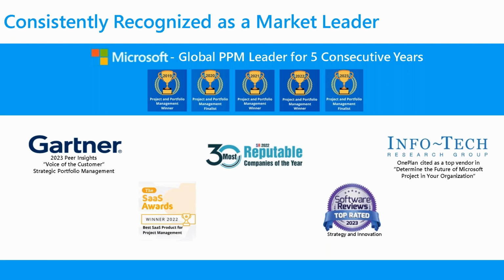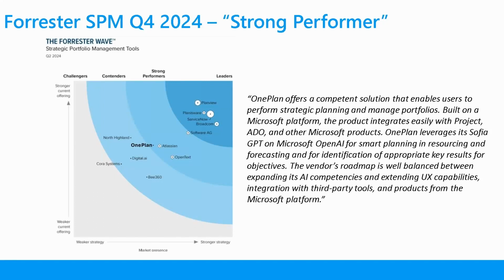Within Gartner, we have our voice of the customer. We're one of the few listed, and our customers speak for the value of our product and the impact it's had in an organization. You can see the other analyst organizations we're working closely with, and I'm happy to announce that this month, it was announced that OnePlan was rated a strong performer within the Forrester SPM Q4 2024 ranking, and you can see the comment they provided in terms of the value that the solution provides. So this is very significant, and I'll mention three different aspects.